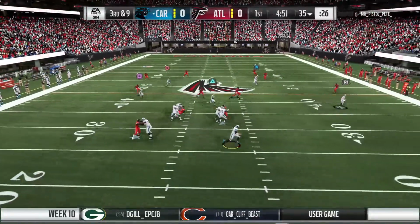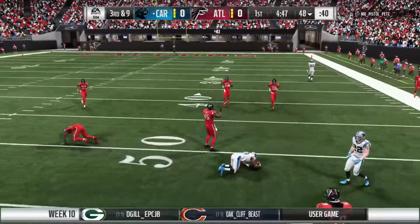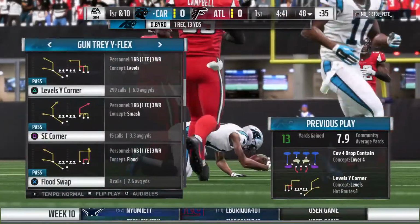They'll look to throw here. Flush to his right. He goes full extension, and he's got it. 13 yards on his first catch. It's a 1st down as well.